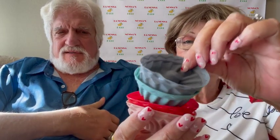Okay, so let's get started with the haul. The first thing I got were these mini muffin tins. I got 12 of them, 3 in gray, 3 in blue, 3 in red, and 3 in pink.